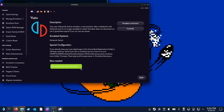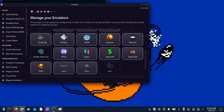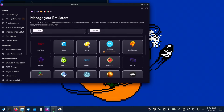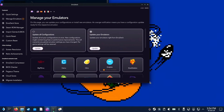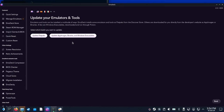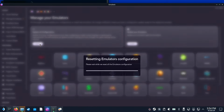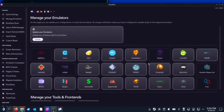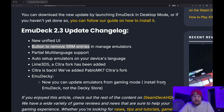Now, initially I came over here to check out where managing your SRM entries through this menu is. I don't know what they're talking about in these patch notes. I don't see any button in manage emulators here that relates to editing anything in SRM. So I'm not too sure what's going on. But either way, we have two brand new emulators. Well, not brand new, Citra's been around, but you can use it again. It is available and ready for use, as well as Lime 3DS. Now, I'm going to use Lime 3DS simply because I like limes over lemons. So unfortunately, about this button to remove SRM entries in manage emulators, I can't find it. Maybe the developer will clarify where it might be.